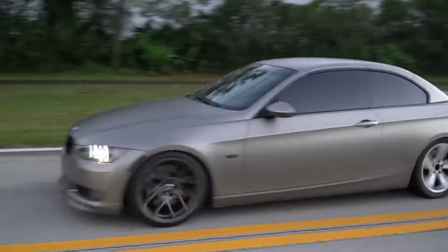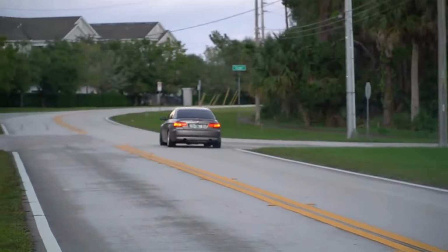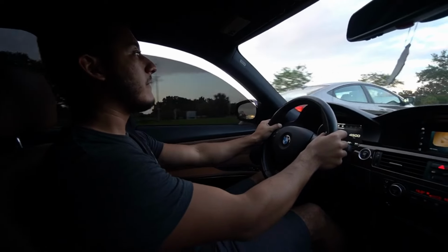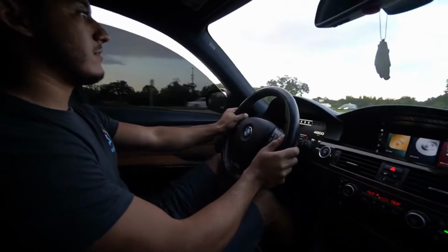When it comes to racing on the E93, I like doing races from a dig or very slow rolling launches versus the E90. It's roll races all day. That's where it really shines, like 60 to 130. I will say the following.